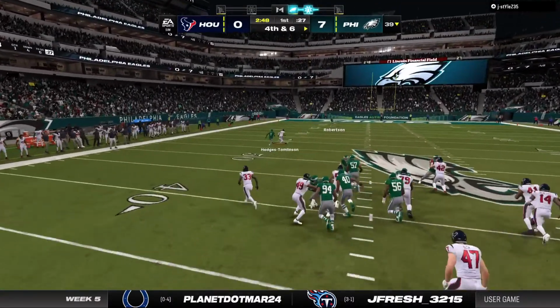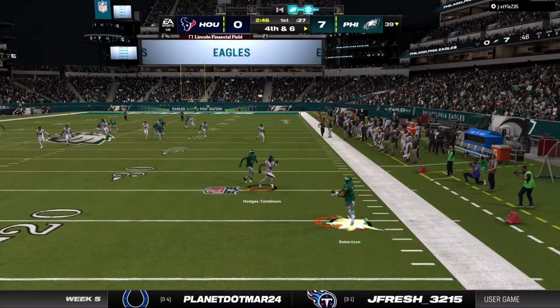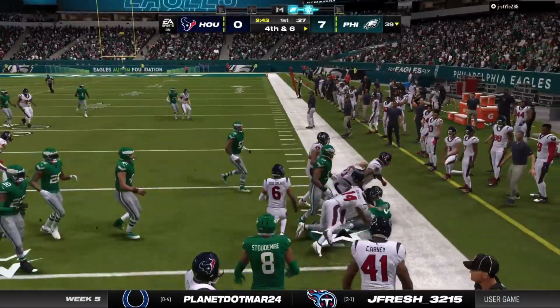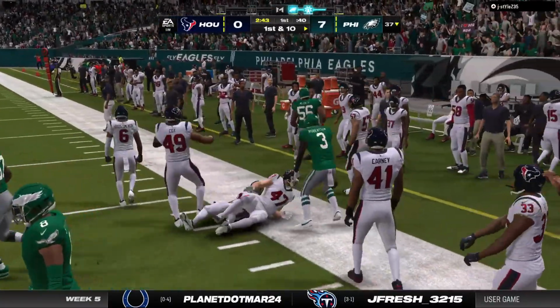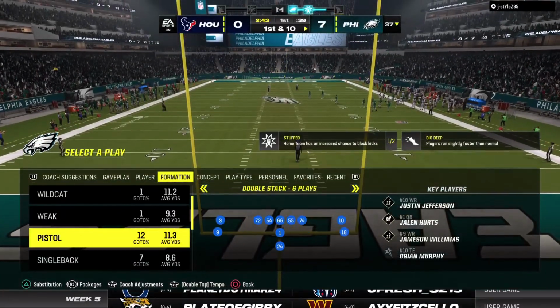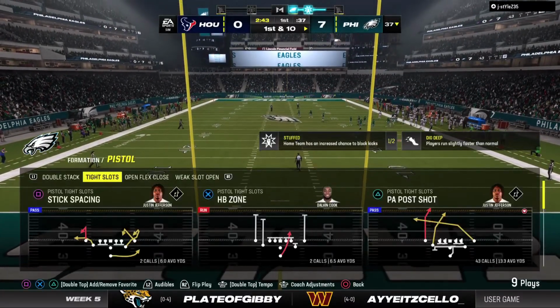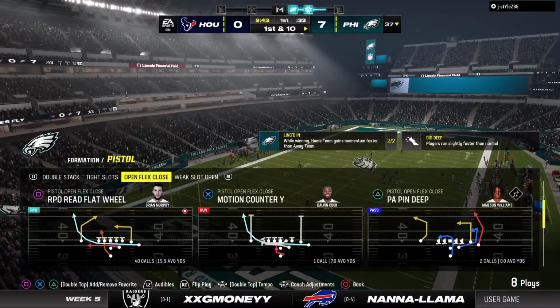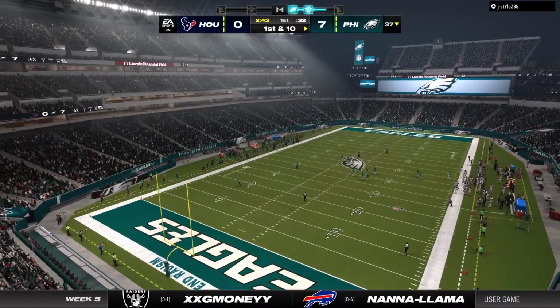On is the punter, Johnston now, as he sends this one away. Taken in at the 22. And he takes us beyond the 35 before going out of bounds. A good kick that time, but also a pretty good 15-yard return. And the Eagles will have it, taking over 1st and 10.